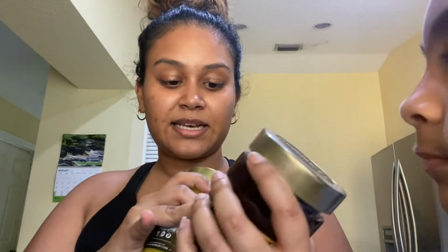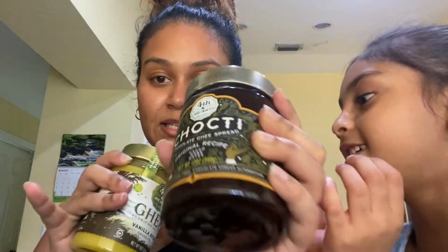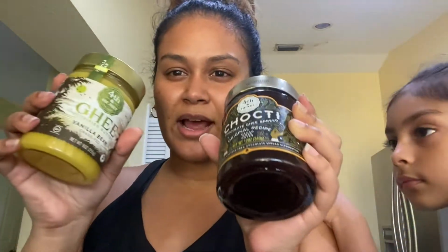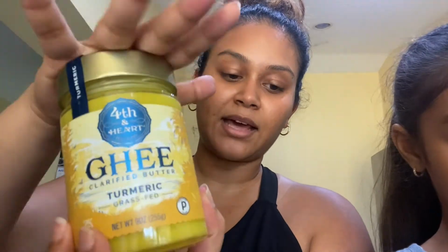Okay, so another thing I got was some ghee. This is the chocolate ghee spread, and this one is the vanilla bean. I thought these would be really great in my baked oatmeal recipe. Can't wait to try these. So I got these two. These two I actually got off of Amazon. And then I also got the ghee that has a little bit of turmeric infused in it.